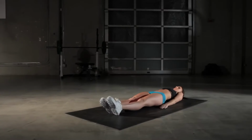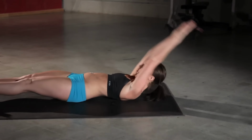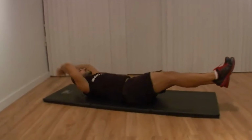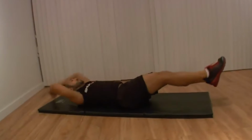To perform the V-up with a twist, start by lying flat on your back with your arms extended overhead and your legs straight. Engage your core and simultaneously lift your upper body and legs toward each other, forming a V shape with your body. As you reach the top of the movement, twist your torso and reach one hand across your body toward the opposite leg.